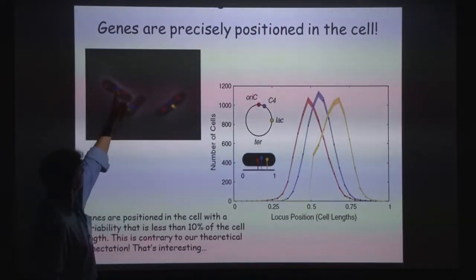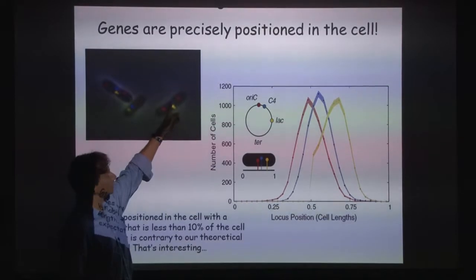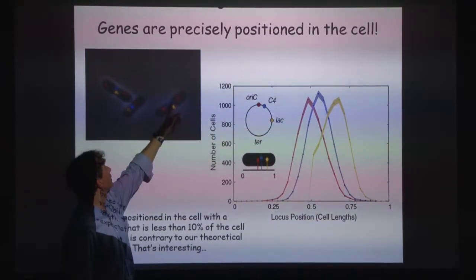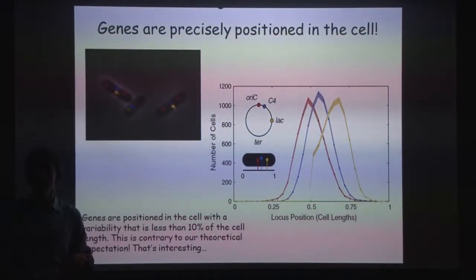What we found is that every single gene in E. coli, and in E. coli there are 2,000 genes, every single gene is at a very specific location. In other words, if I label a gene blue, then in every cell, this blue gene is roughly, for instance, in the middle of the cell. Somehow, the DNA is folded in each cell in exactly the same way. And this precision of the position of the gene within the cell is less than 10% of the length of the cell.